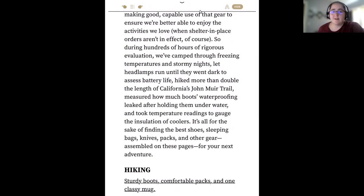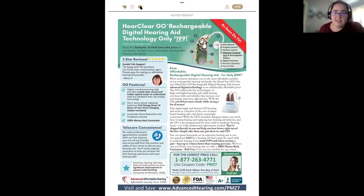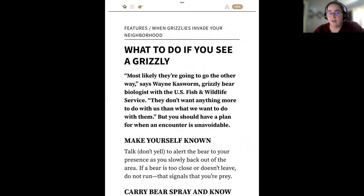Some other awesome updates that I love are over on the left side of the screen. You'll see those arrows pointing forward and backward. Those skip you over to the next article. So you'll see if I tap on forward, it's going to skip over the ads and take me over to the next article there. Back is going to do the same thing. Occasionally you'll find an advert, but it really minimizes the amount that you'll find here on the screen.